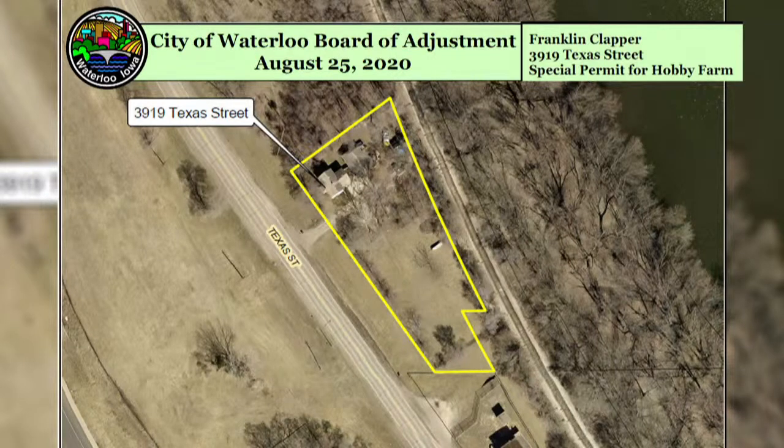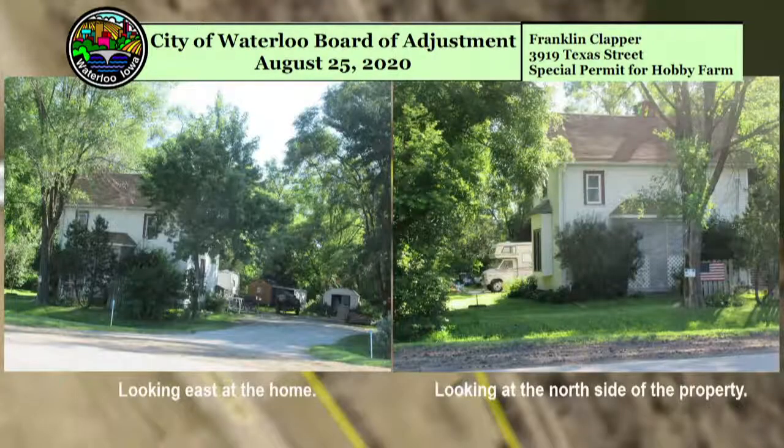However, staff recommends that a special permit to allow for an urban animal hobby farm with 9 chickens generally located at 3919 Texas Street be approved for the following reasons. The request would meet the density requirements of the newly passed urban animal hobby farm regulations for 9 chickens. The applicants do not have any residential neighbors near them, with the following condition: that the property be properly fenced per the regulations for the urban animal hobby farm.